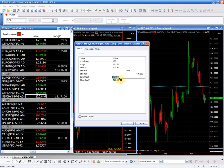On the short side, I'm going short below 120.90. And if I do, I have a structural point about 400 pips away. In this case, I'm placing my stop at 120.90, exactly at my entry point. I'm not going to give it too much room to work. That is the pound yen.